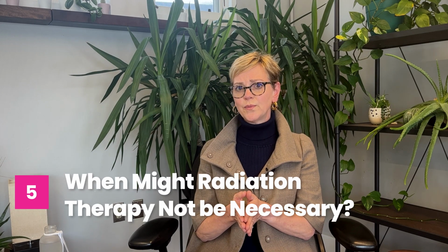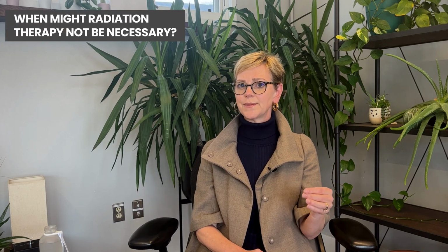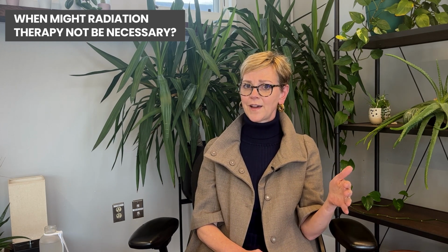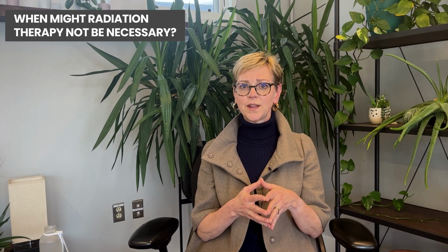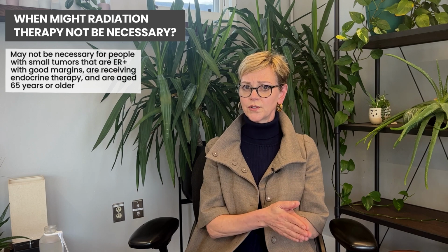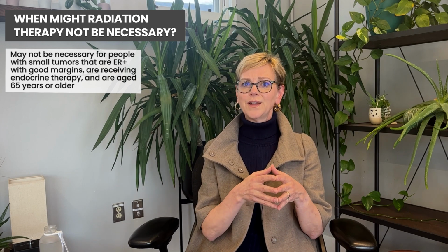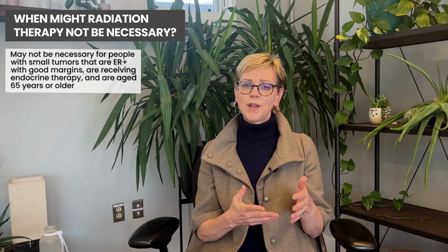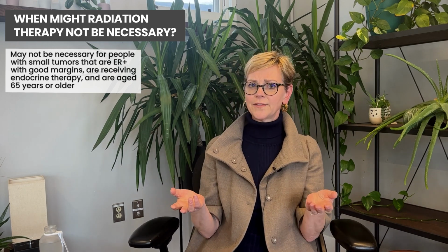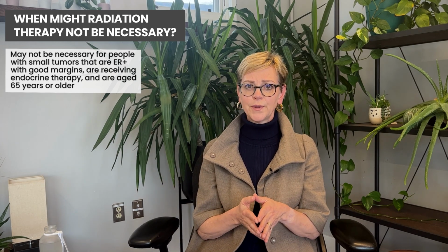There are some people in whom we can omit radiation therapy: people with small tumors, good margins, who have estrogen receptor positive tumors, who are going to go on endocrine therapy or hormonal therapy, who are 65 and over. We can consider omitting radiation therapy. There are other people who choose to not have radiation therapy after breast conserving surgery, and they need to meet certain criteria as well. So in general, a smaller tumor with grade 1 or grade 2 histology, really good margins, who are going to go on hormonal therapy. In general, think of radiation as sort of the right hand after the left hand of surgery if you have breast conserving surgery, and ask your medical team if omission of radiation therapy is an option for you.